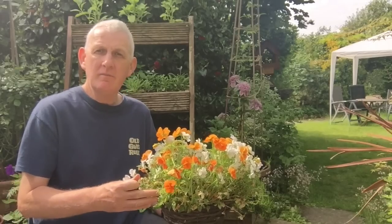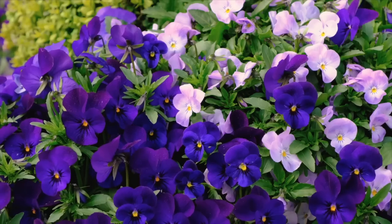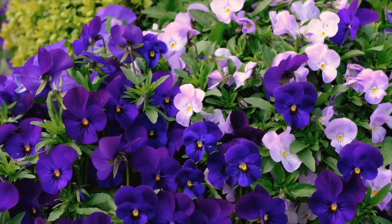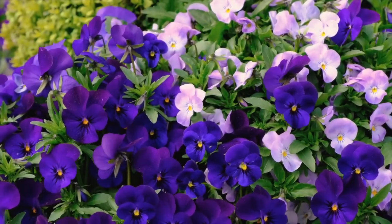Now, as you can see, these particular violas are in a hanging basket, and I have got a few hanging baskets displayed in the same colours. They come in a range of different colours, absolutely beautiful. There's, as you can see here, oranges and whites, but there's some beautiful blue and purple and even yellow ones that give a really fantastic splash of colour in a flower bed or in a hanging basket or a pot. So these can be sown as well in June.